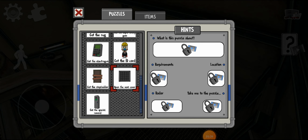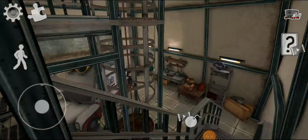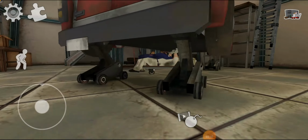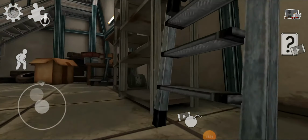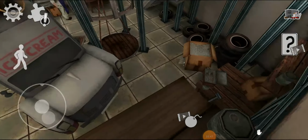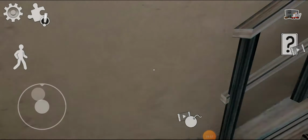Open the vent cover. Yeah, but how? How should I cover items? Yeah, I've just got these items over here. And the rat is actually there. I hope that I'm gonna make it somehow. Come on, climb up, you idiot. Haha. No. Oh God, please no.